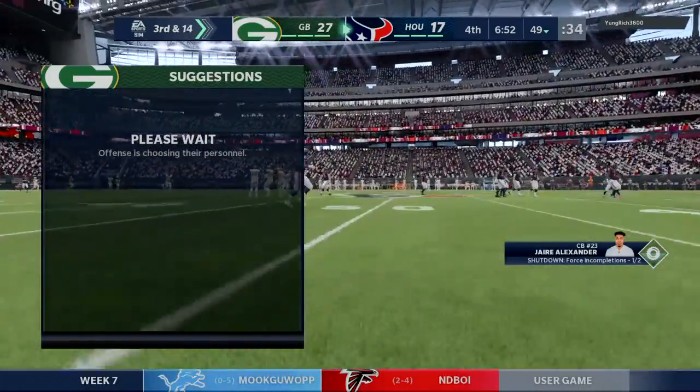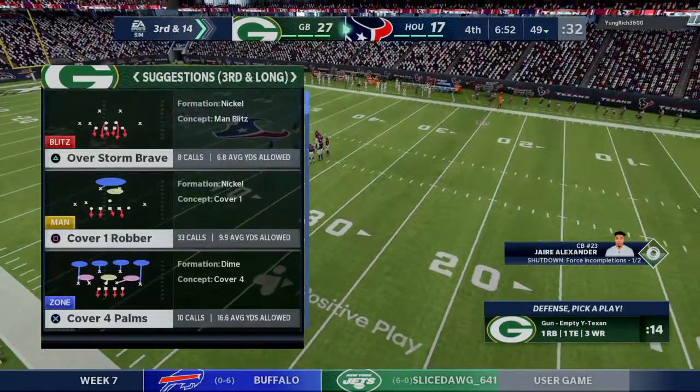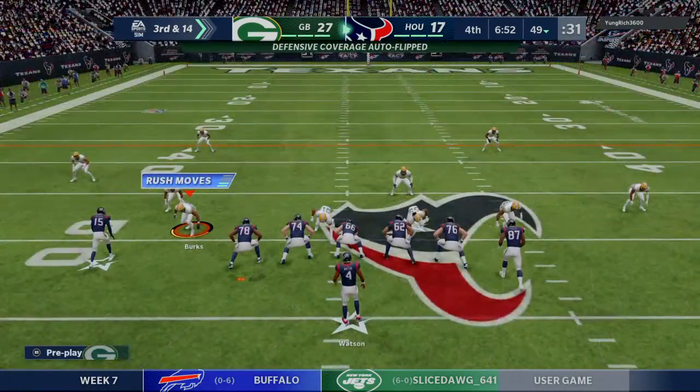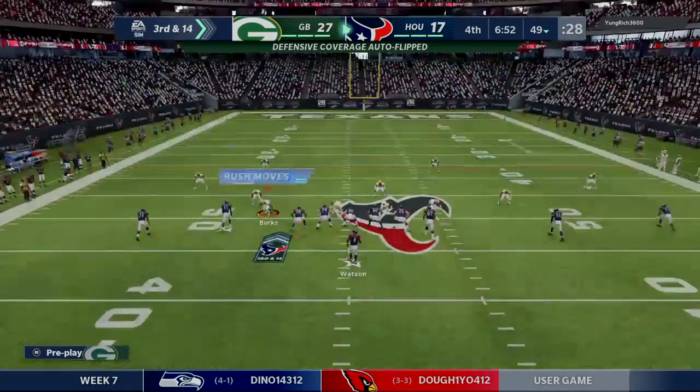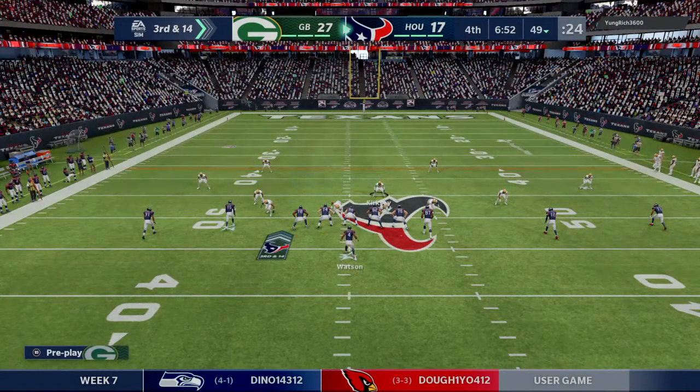And it's 3rd down. We've seen that the deep ball's been a part of their game plan all afternoon, but they've had trouble hooking up on it, unable to successfully find the end zone over the top. An incomplete pass on that last play, and that means they'll need to come up with something here on 3rd down.